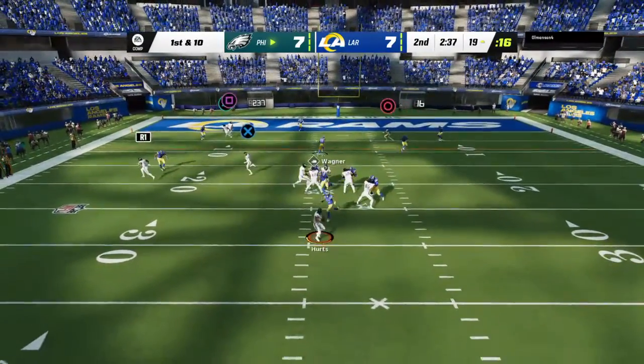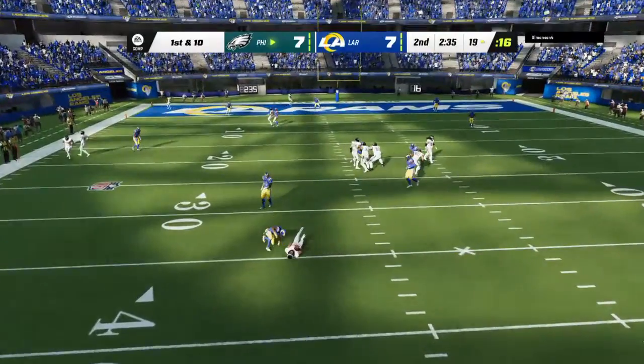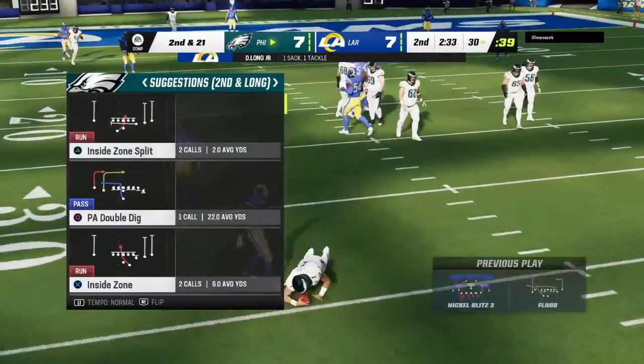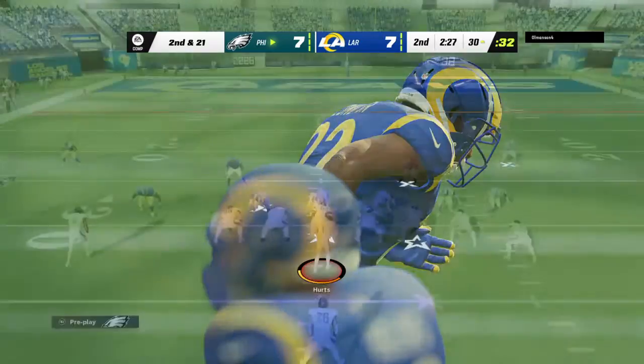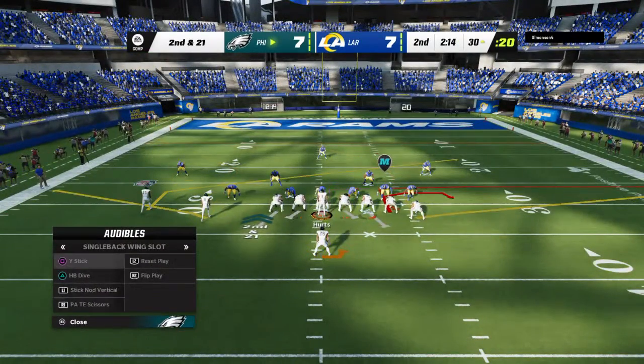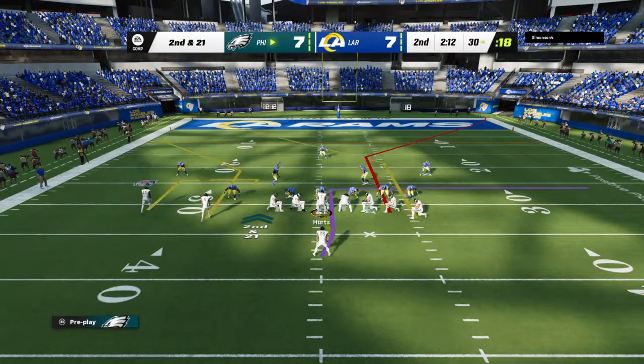Inside the red zone here, they'll look to throw. And he's going to go down. They sack him back right around the 30. It looks like a loss of right around 11 there on first down to set him back on second.